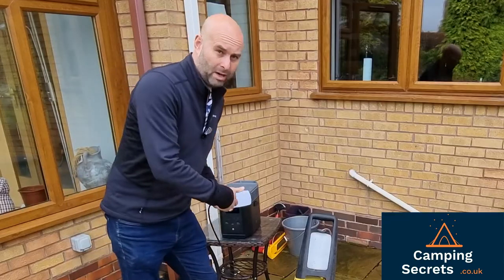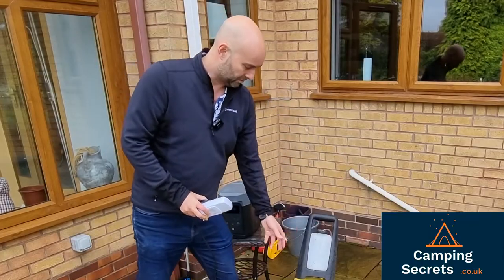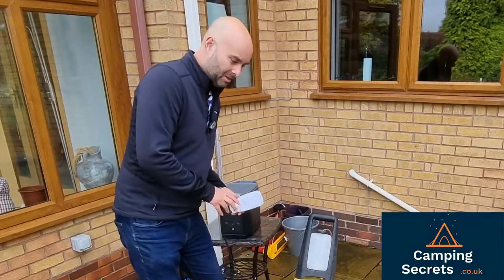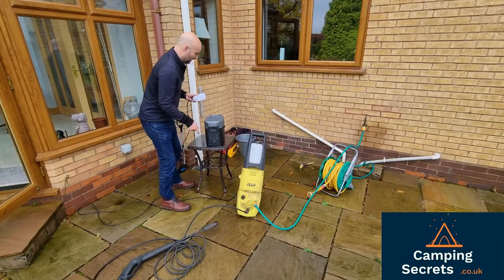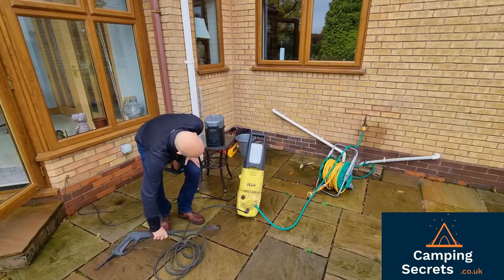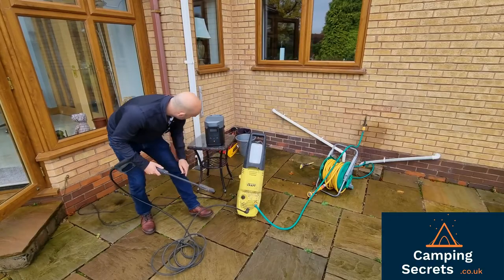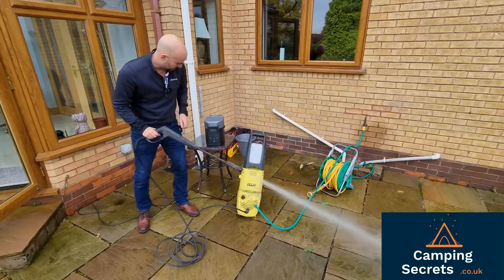Okay, so we've got a Powercraft Jetwash here, which takes water from the water supply and then puts it through a motor and really increases the pressure. Let's see if the Delta 2 can power this beast. Plug in. Woohoo!